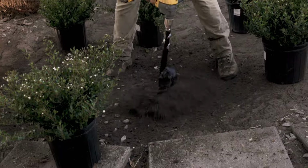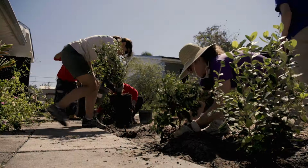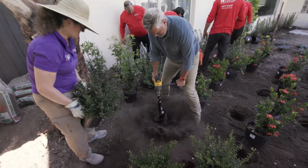On Flip Day, we're all about efficiency. We planted over 150 plants in the ground in an hour and a half. And here's how we did it. Who knew drilling holes could be so fun, right? I'm having kind of a good time here. All right, ready? Yep.